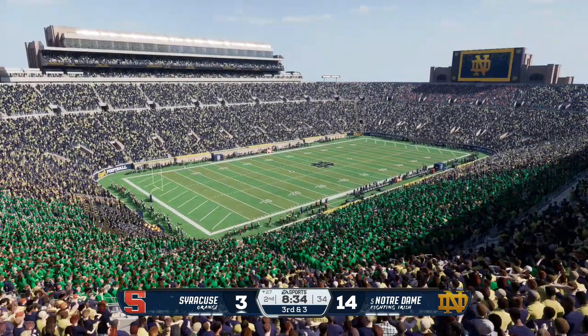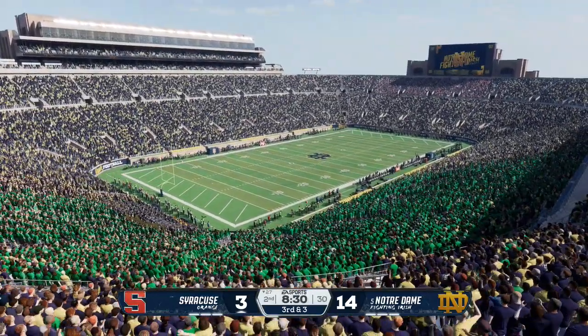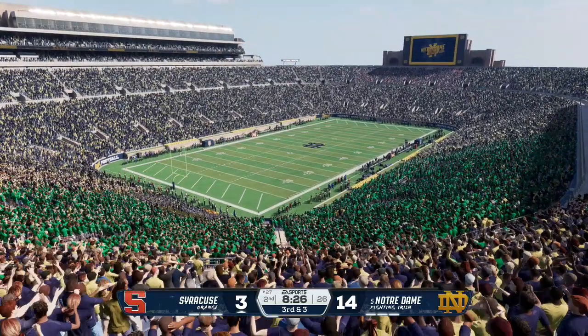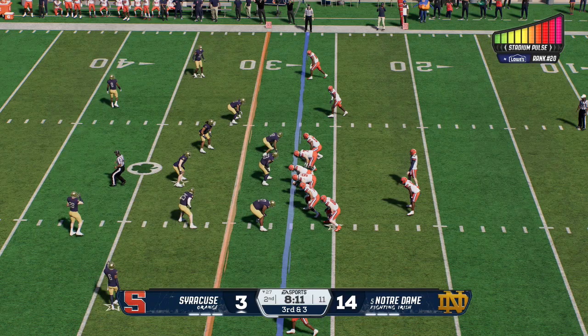Nothing to show for that run. Great job of containment by this defense. And in order to do that, the end man on the line of scrimmage defensively has got to be able to set the point and force the football back into traffic. And that's exactly what happened.